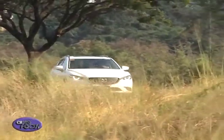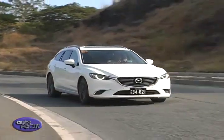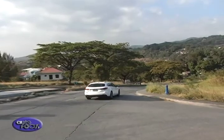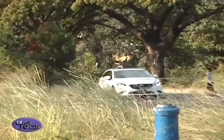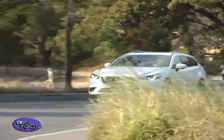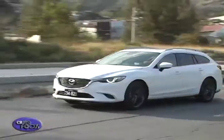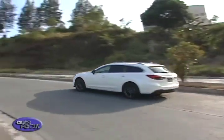There's no shortage of power whatever situation you find yourself in. Whether you're just puttering in the city or driving high speed on the expressway, the drivetrain is so well-tuned that you never need to reach for the paddle shifters or even the driver selector mode. Like the sedan, the wagon is largely quiet.